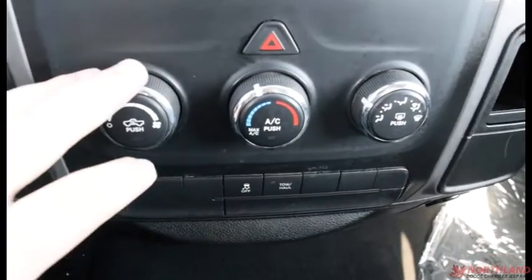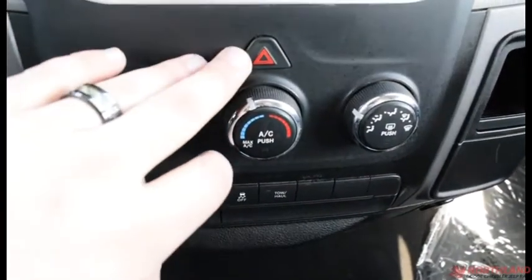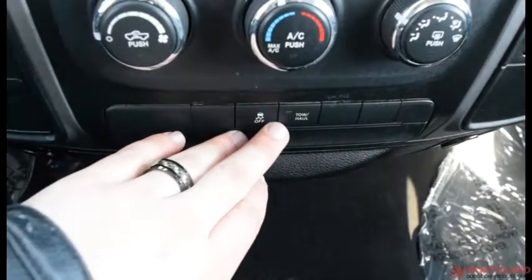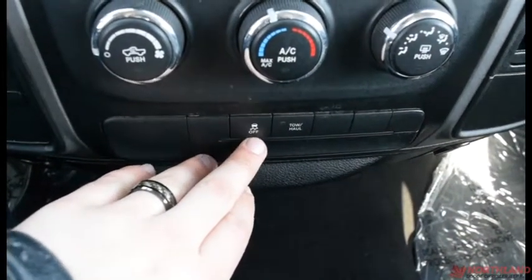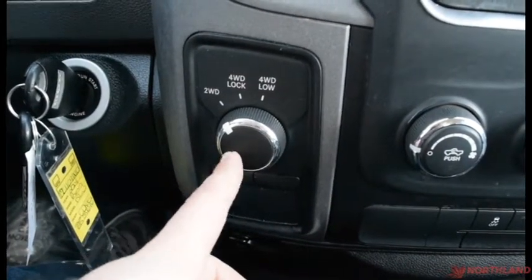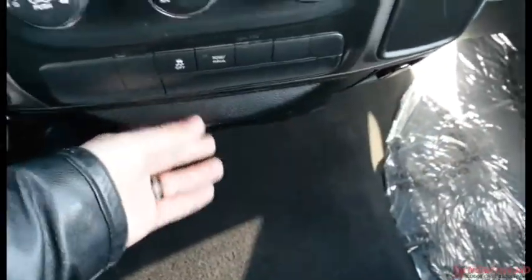And then down on the climate control, we have the power up and down with circulation, hazard lights, heat and AC, where it's going to blow out of, and you do have your tow and haul mode, and you also have your traction control. And then right over here we have our controls over our 2-wheel, our 4-wheel lock, and our 4-wheel low, and a little bit of storage there, a little bit more down there.